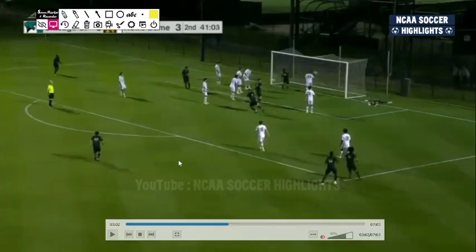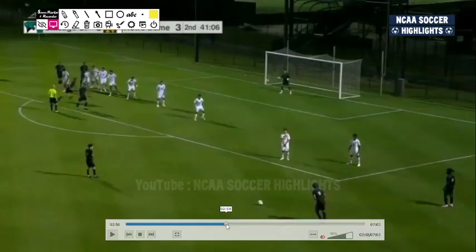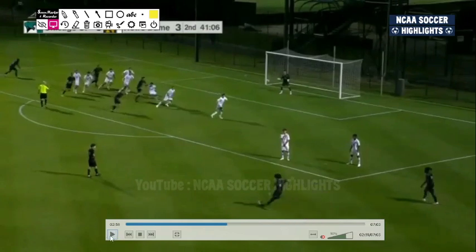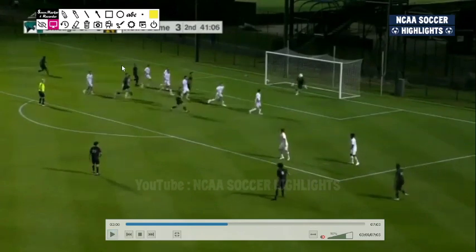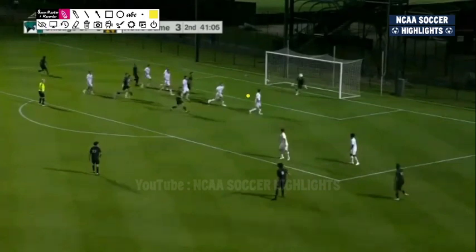Let me just run that back. Maybe we see what happens as he is taking the free kick. So please pay attention to the wall, to this particular line here. As the cross is taken, let me use a different type. He is watching the ball.